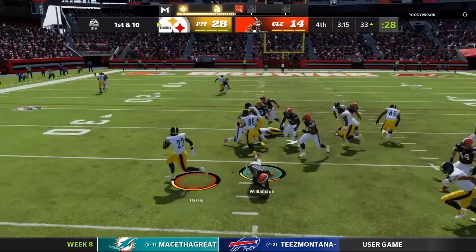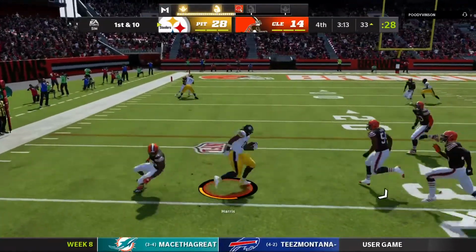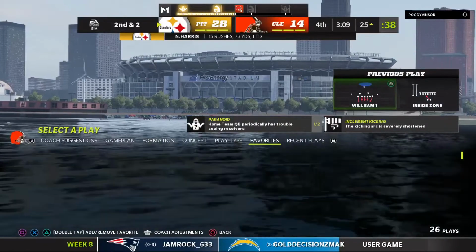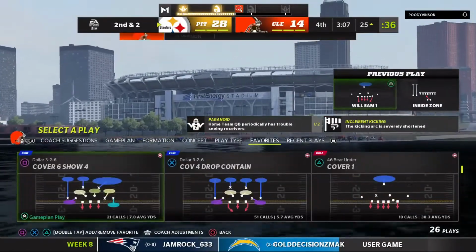On first down, it's Harris. This will be stopped about 2 yards shy of the marker. 8-yard gain, 2nd and 2.